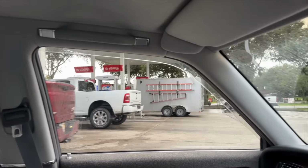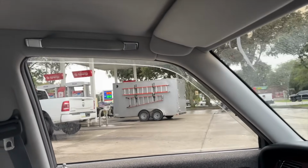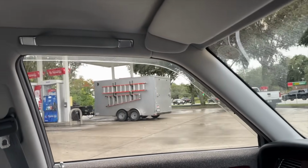So hopefully that's not the case, but I hope the compound itself comes out on top. I hope that my house and my brand new garage that I haven't even put a single car into yet comes out okay. Gas station number 1, completely out of gas. They got all the pumps blocked off.